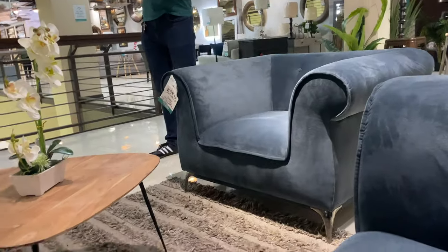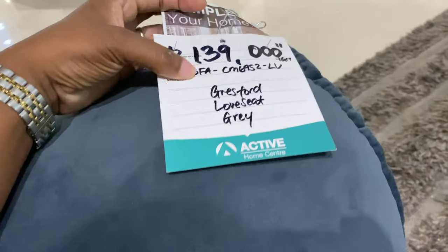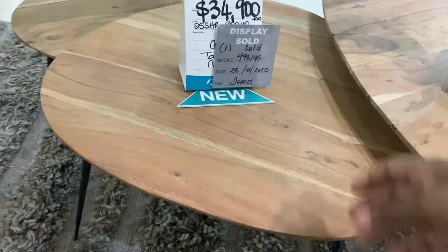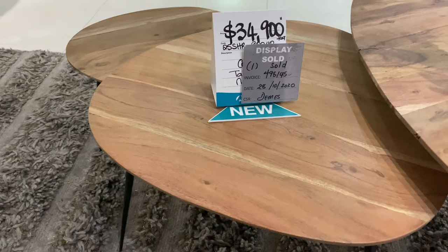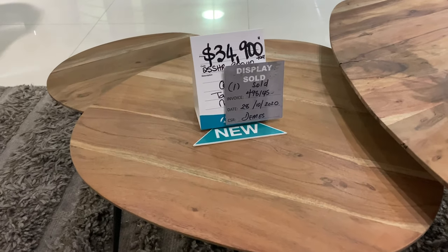This is like a nice little love seat. Nice little love seat. And this is for $139,000 plus tax. And we have these little centerpieces. Normally like these centerpieces. And this is a three-piece, and it's $34,000. Actually, it's sold. All of this sold.